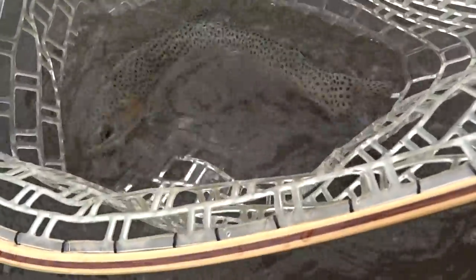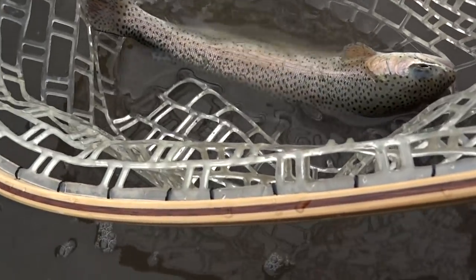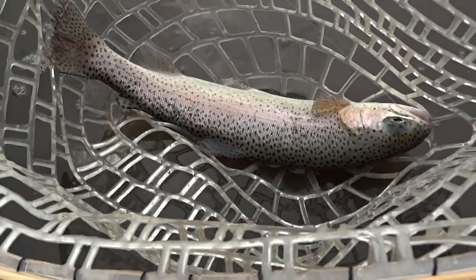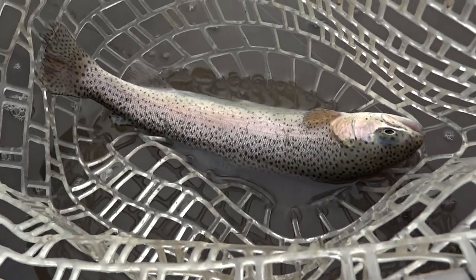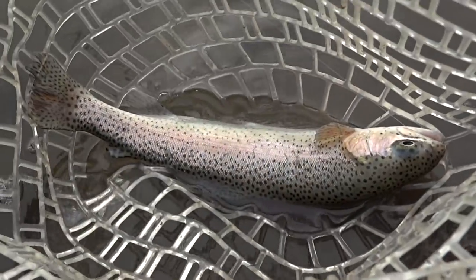Isn't that a pretty fish? Rainbow trout. Nijimasu in Japanese. And he swallowed the hook. So, we'll be keeping him. Beautiful, look. He's got his pink colors coming in. That's because he's been in here for probably about 2 weeks now.